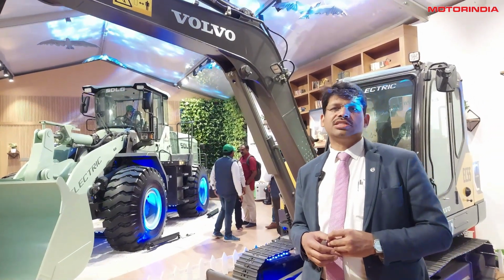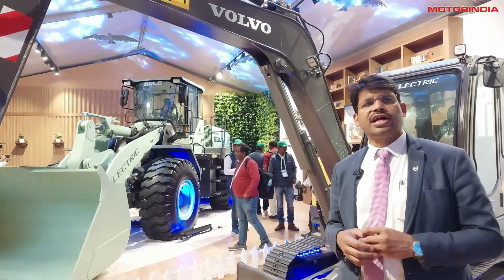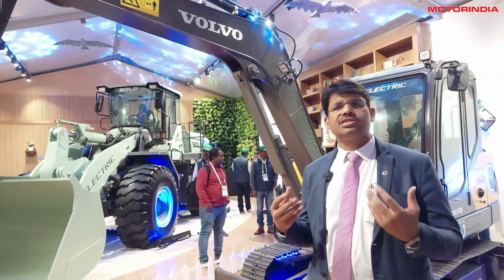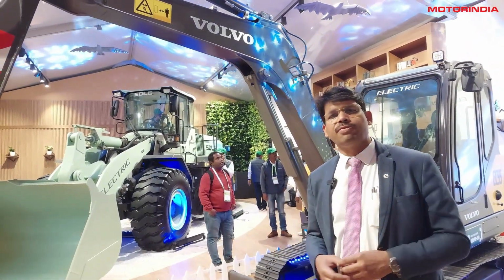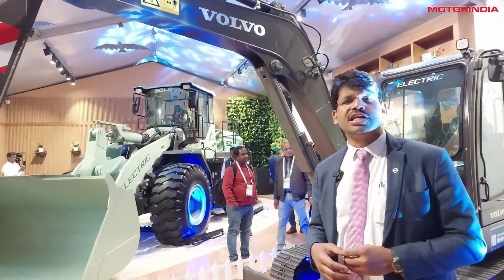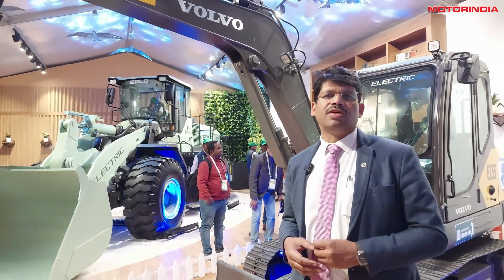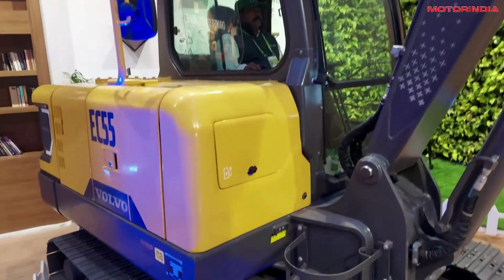Firstly, it is driven largely by the government focus on infrastructure development, and also the fact that when big projects take off, there's a lot of uptake of machines, and then while these projects are under execution, the uptake of machines is a bit lesser, and then the next cycle starts. So we see this always, and this is part and parcel of our industry.